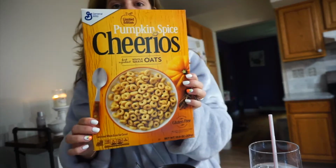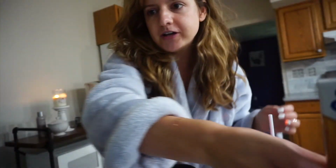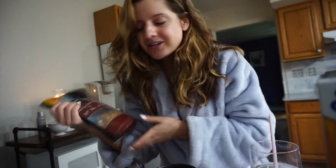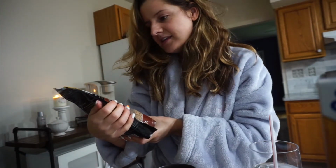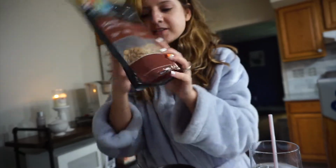Never tried these, but I have the pumpkin spice Cheerios. Marv is also saying good morning to everybody. And then I love Cheerios because they're gluten-free. And right now I'm on a gluten-free diet. And also I like these kind, healthy grained fiber, just cinnamon oat clusters.